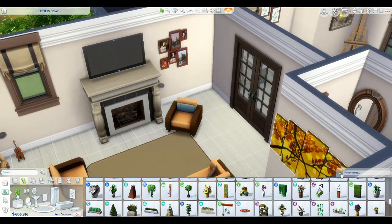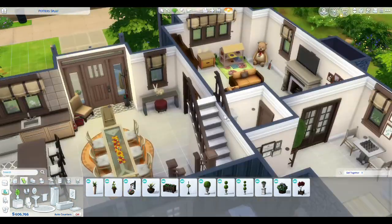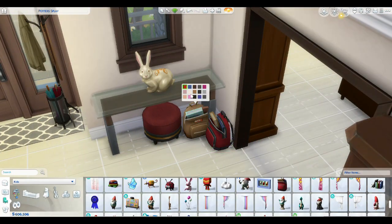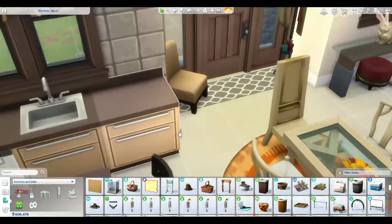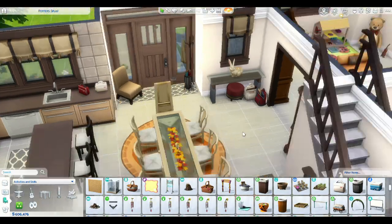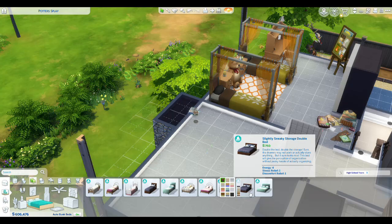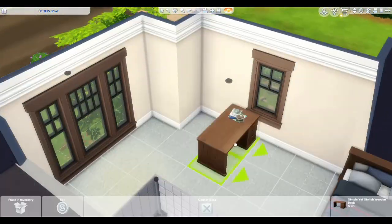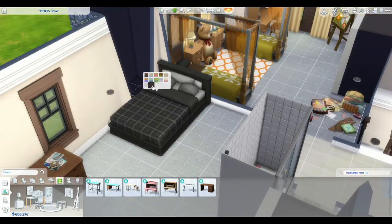So we are just going to be adding a little plant in the corner of the first level in the living room, and going to be adding some backpacks and lunch boxes. I didn't add a lunchbox for the teenager because if you have the High School Years pack, which I use in this house, you would have a lunch break and then go to the cafeteria for lunch. And so for the teen, I just have a backpack.